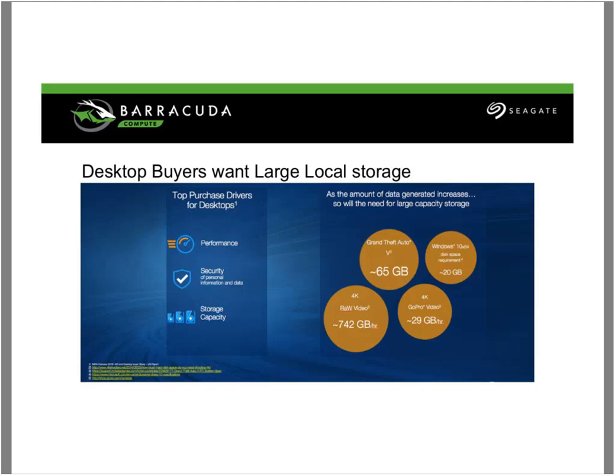So what's really driving all this is, customers today, especially desktop customers today, they're looking for larger capacity storage. And we're even starting to see that in some of the notebooks too, right? But this product right here is geared towards the desktop customer. And we know that 1 terabyte seems to be the sweet spot now, right? Everybody needs more capacity for video.